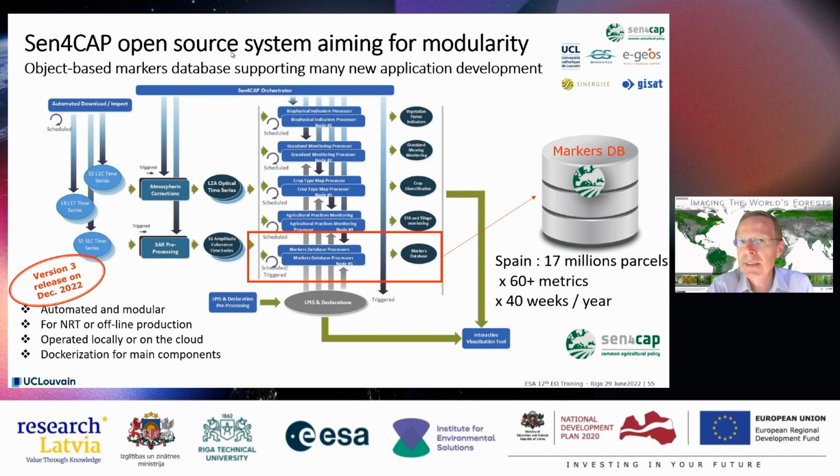It needs to be ready for the operational monitoring in the paying agencies. The big innovation is that there is a marker database which builds along the season all the metrics derived from Sentinel-1 and Sentinel-2 for each parcel. Therefore, for 40 weeks of the year, every week or every 10 days, up to 60 metrics are computed for each parcel. Just to give you an idea, for Spain there are 17 million parcels. This gives you an idea of the size of the database.